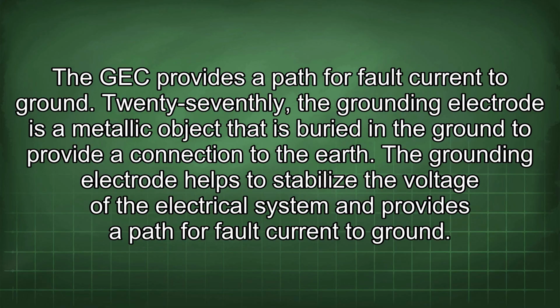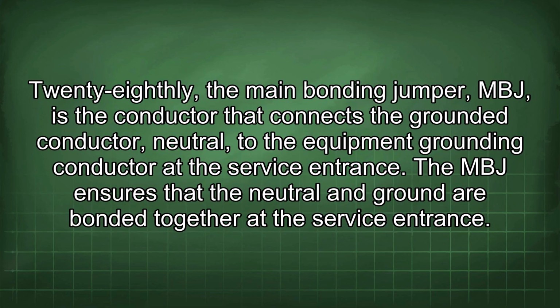27thly, the grounding electrode is a metallic object that is buried in the ground to provide a connection to the earth. The grounding electrode helps to stabilize the voltage of the electrical system and provides a path for fault current to ground. 28thly, the main bonding jumper, MBJ, is the conductor that connects the grounded conductor, neutral, to the equipment grounding conductor at the service entrance. The MBJ ensures that the neutral and ground are bonded together at the service entrance.